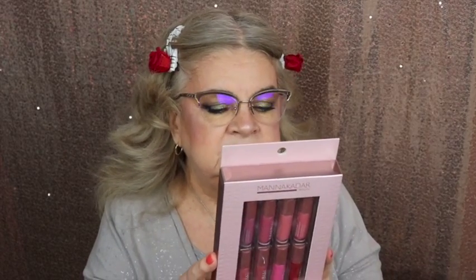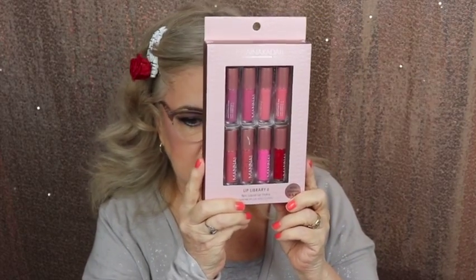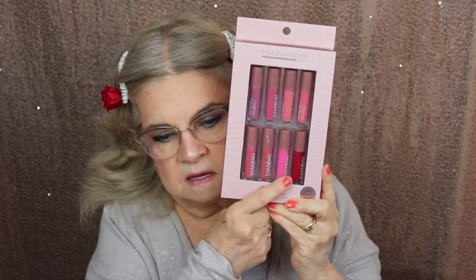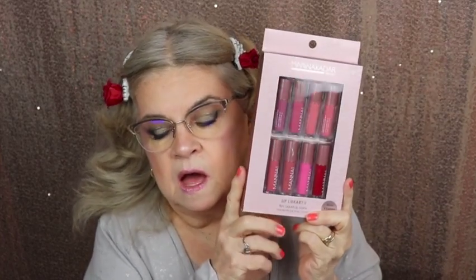Okay, and then this is really exciting. I got something from the Lip Library number 2, 8-piece liquid lip stains by Manic Adar. So that's really exciting. I got a nice variety of color. Look at that. So I'll be trying these on. I'm going to try to do all of them so you can see swatches and on my lips. I signed up to do quite a bit on my YouTube channel. I hope I follow through.